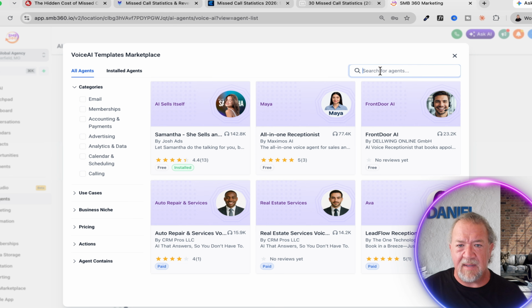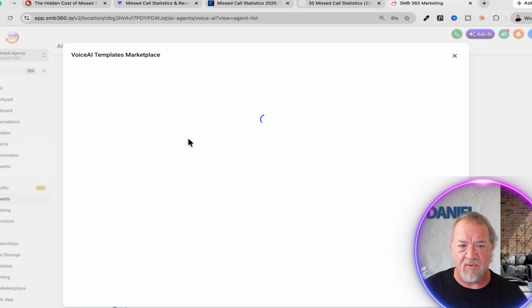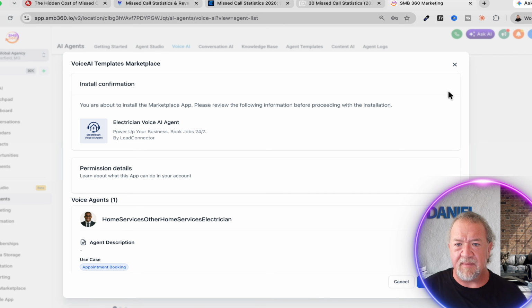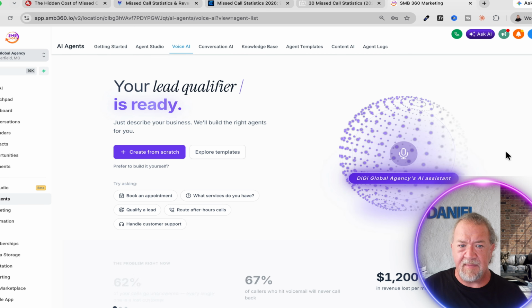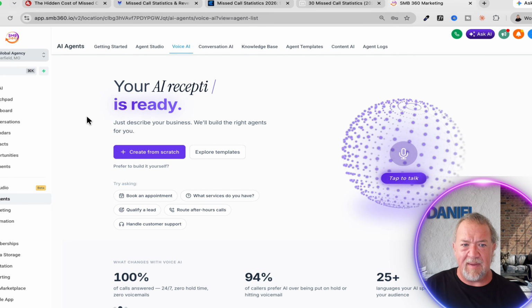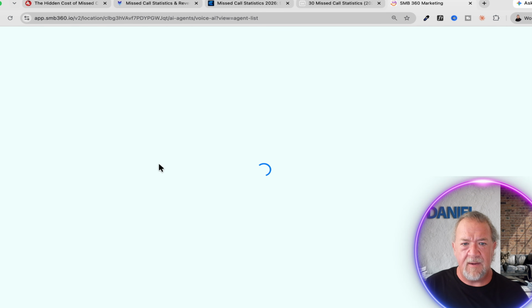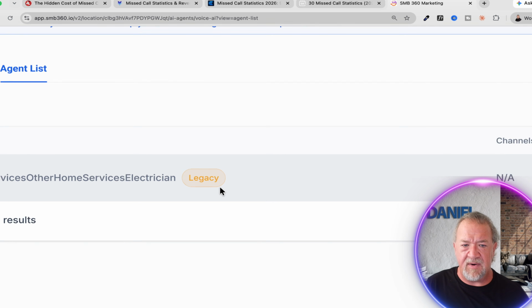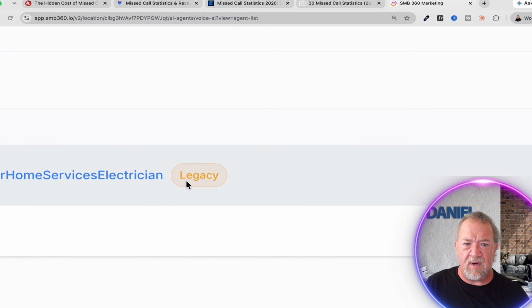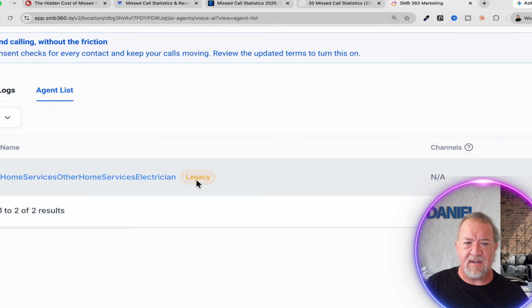But I'm going to come up here and do electrician. And here's an electrician that we can simply install, electrician voice AI agent. And you just simply come here and click install, allow and install. And then what this is going to do is you get this little message. It says, hey, we're installing a template here. So right now it does take maybe just a couple seconds. So right now, if we just simply click refresh, it may have already been installed. Perfect. It was. Now if you take note here, just real quick, you might get one of these older ones. HighLevel is constantly updating its software. So right now, this is still in what they call legacy mode.